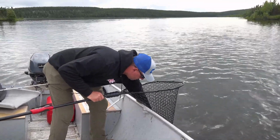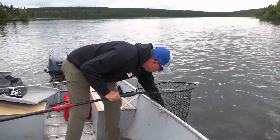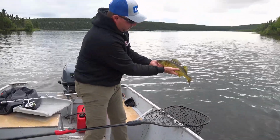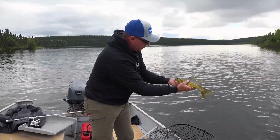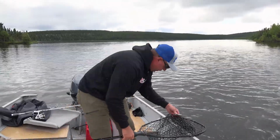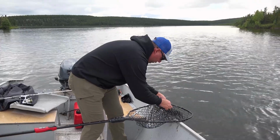The hook came out. Be careful with those hooks. That's a little guy, but I wish you could feel how hard their body is. As hard as a rock. Eating like crazy. Make another cast, hopefully land another walleye. I could do this all day long.